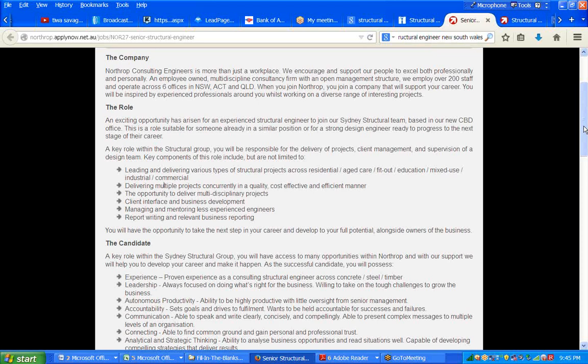Okay, we do that 5 times in a period of 12 months. That increases your chances of getting one of those jobs, because not only will you be using the exact words that they use. So let's say in this particular job, they say leading and delivering various types of structural projects across residential, aged care, fit out, and so on. In your VIP resume, the hiring manager will see something like: able to lead and deliver various types of structural projects across residential, aged care, fit out, education, mixed use, industrial and commercial.